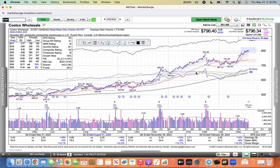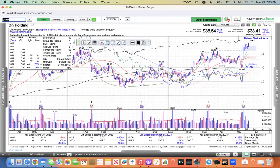You can't forget about Costco when you talk about retailers. This is the big kahuna of retail. I should have had this on my ready list. It's a slower mover, but it is pushing away from its base. Looks pretty darn good. And then I've got to go to the shoe stocks.